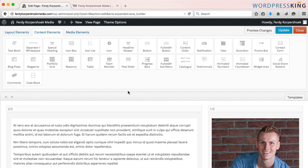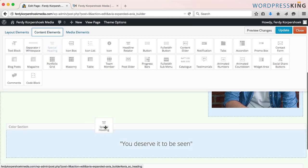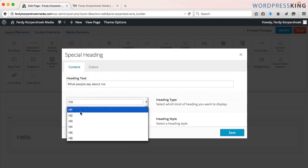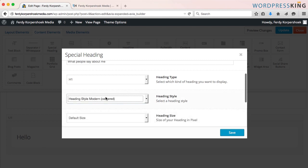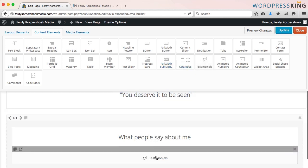Okay, the last thing I will add to this page, a new one-on-one section. Click it once and then it comes here at the bottom. The content element will be a special heading. At the center, what people say about me. H1 in the center. And I save it. And below that, I want to have some testimonies. So testimonials over here. Click on it.